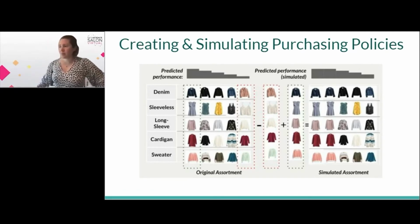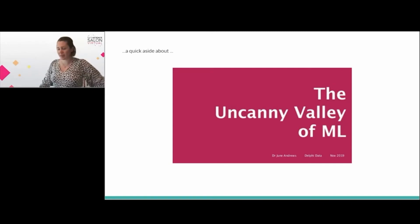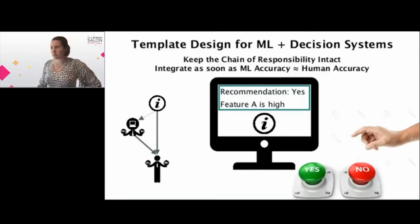They also helped with traversing the Uncanny Valley of ML. So quick aside, what is the Uncanny Valley of ML? This is from previous work that looked at when you have a person that's making a decision of yes, no, and you bring in an ML or AI system that's making a recommendation of yes, no, what happens as the accuracy of that ML system changes?